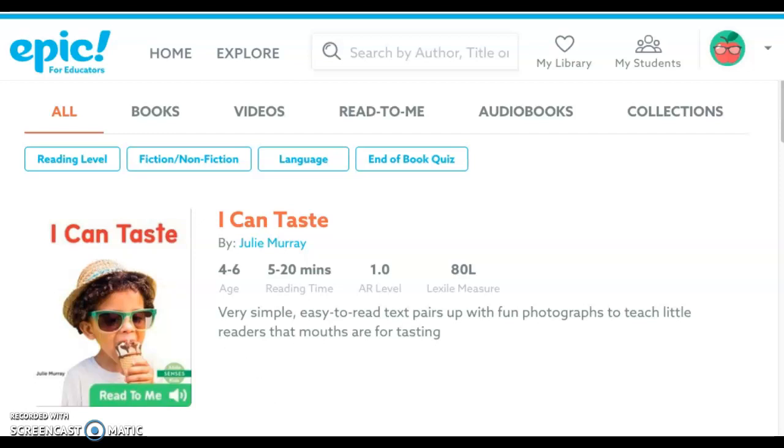While we're reading this book, we are going to look for the main idea in the text, and we're going to pull out one key detail that we have read about. So be on the lookout to make sure you can tell me by the end of this book. Here we go.